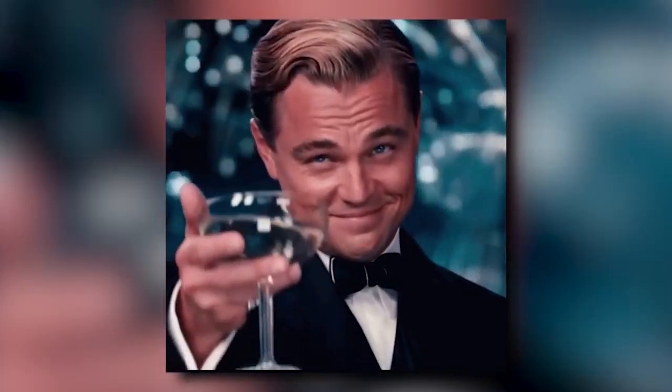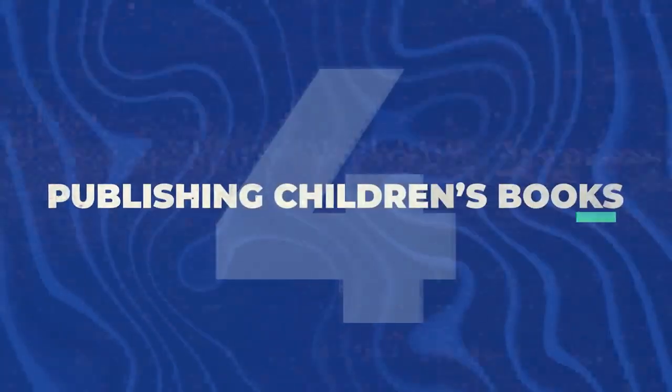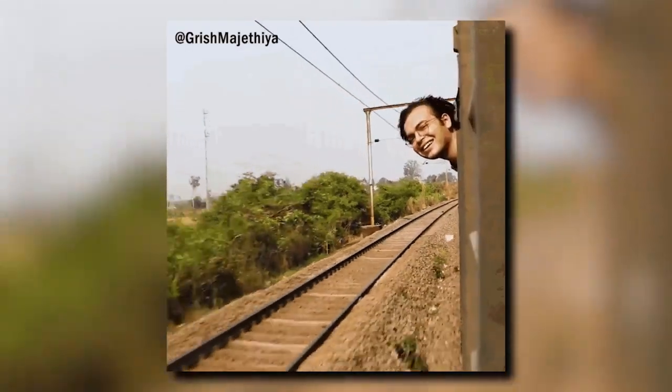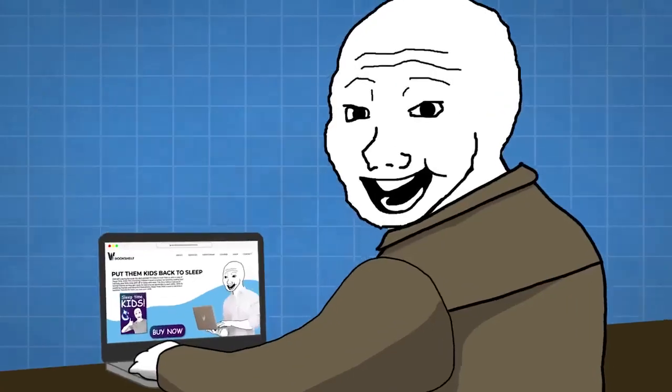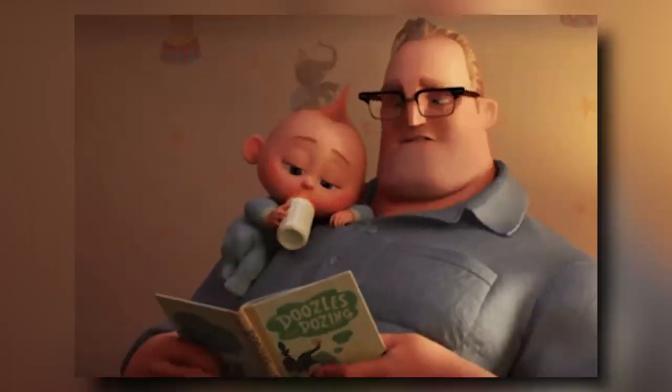Let's get into the next one on the list, which is going to be publishing children's books. So have you ever thought about turning bedtime stories into a gold mine? Well, brace yourself for a whimsical journey into the land of digital narratives. Welcome to the world of publishing children's books, where crafting a children's dreams is not just a bedtime routine, it's an AI side hustle that actually makes money.